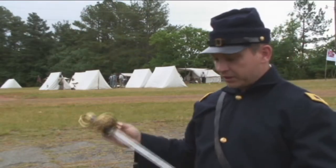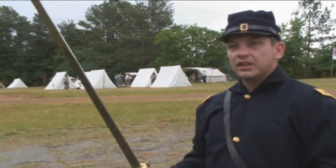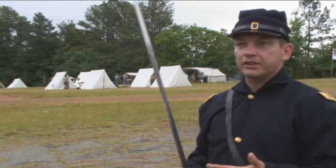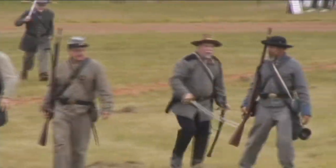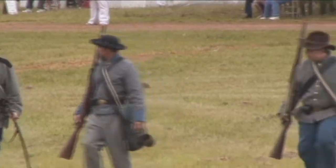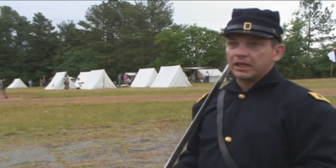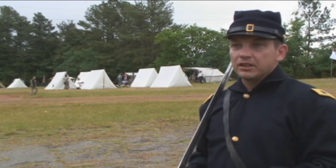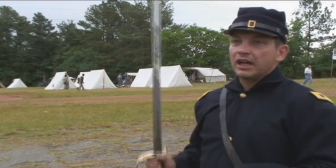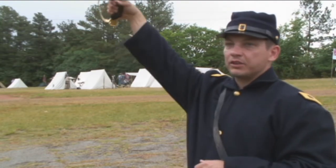Also, as an officer, I carry a sword. The sword is mostly ornamental. It is not sharpened at all, and it really is just to direct the troops. The troops are not going to be able to see what a man is doing, and probably won't be able to hear his voice. A typical company was 100 men. A regiment was 1,000 men. So there's no way that I can make a command loud enough to be heard by all men. However, they can see this. When I raise the sword and I tilt it this way or this way, they know right or left.